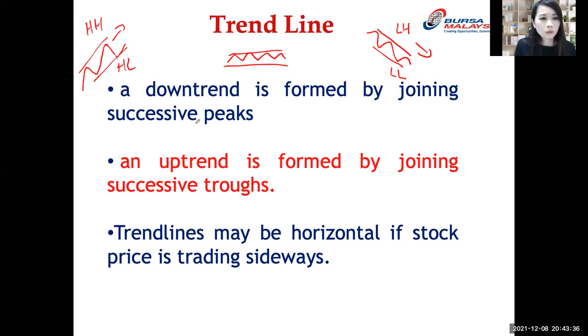So which one would you want to trade? Can anybody tell me which one you want to trade: the up wave, the sideways, or the down one? Okay, I see some answers here. I see up, up. Many people say up. Can anybody say otherwise?